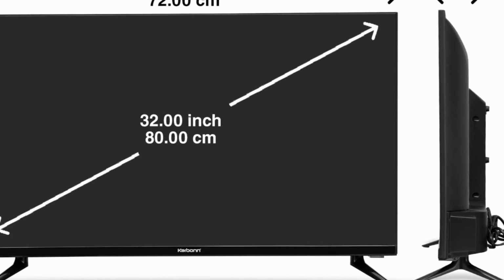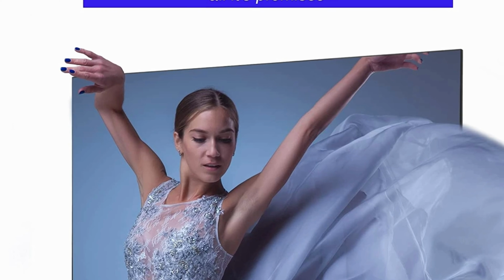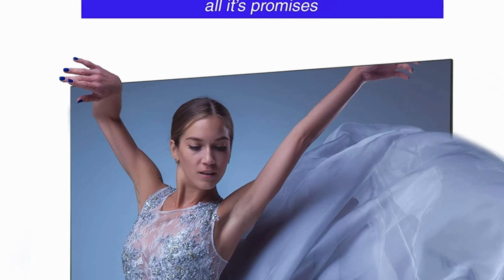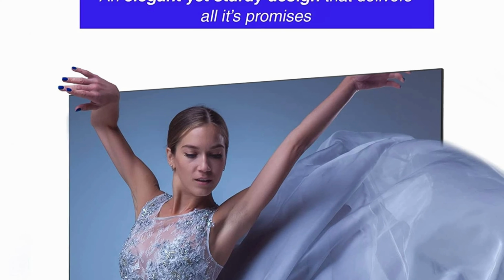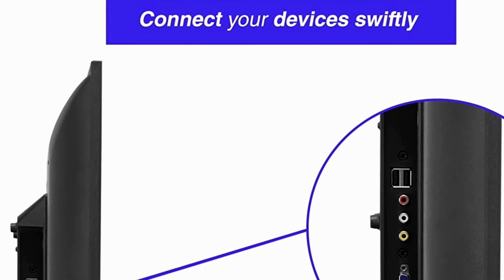Display: HD Ready crystal clear display, A+ panel, dynamic contrast, high brightness, vivid color engine, wide viewing angle. Warranty information: 1 year warranty provided by the manufacturer from date of purchase.